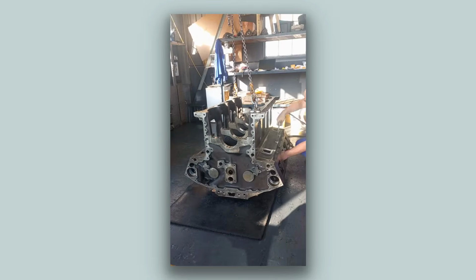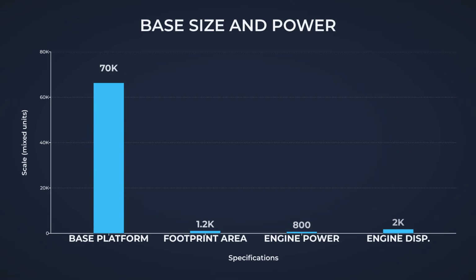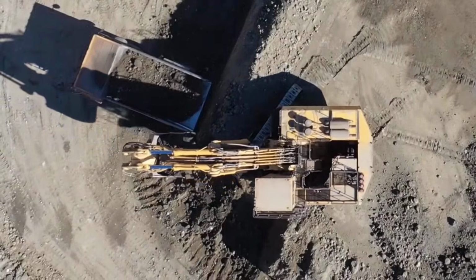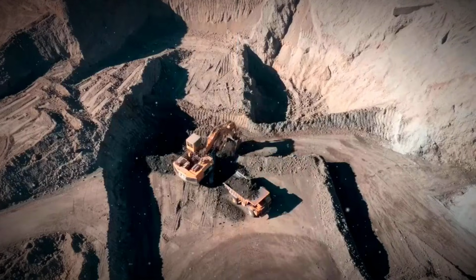To move this heavy frame, Caterpillar installed the 3508B engine, an 800 horsepower diesel plant with a displacement of over 2,000 cubic inches. This engine draws from a 686-gallon fuel tank, allowing the machine to run for hours under heavy loads without stopping. It is a rugged platform built to handle extreme workloads.